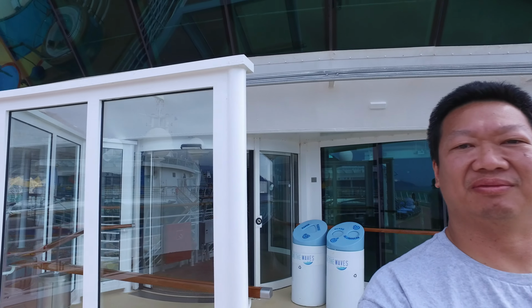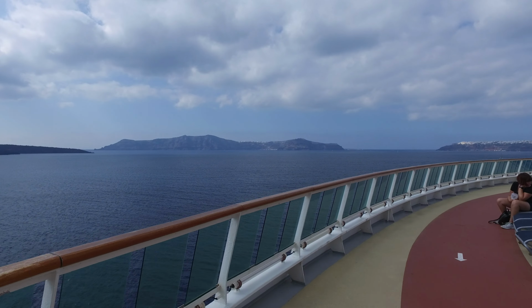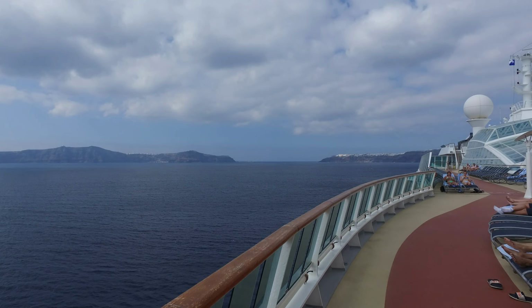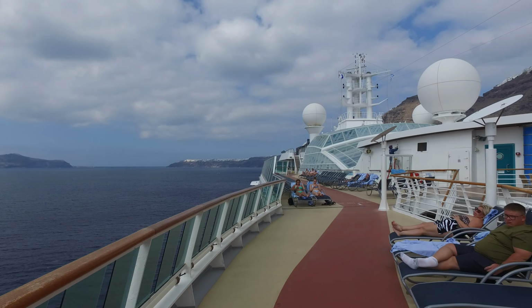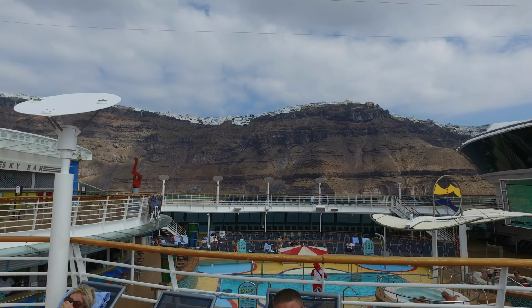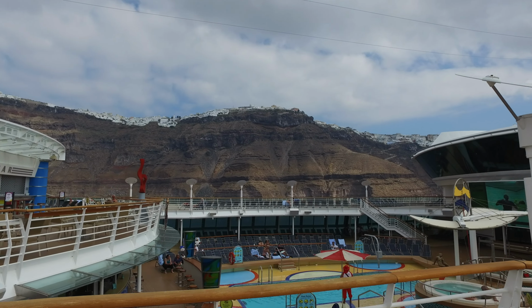We're on the top deck here. This is deck 12. Let me show you deck 12. You're going to love this. Here we are in the Greek Isles. This is in Santorini. We're actually here in the caldera. In the caldera you can actually see Santorini up there. There's the village of Fira.